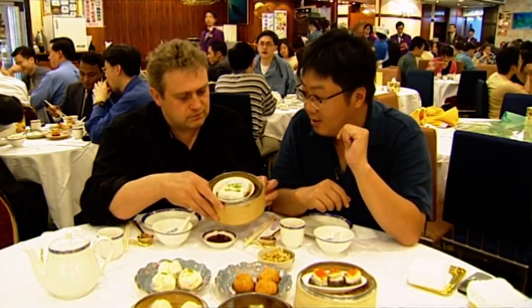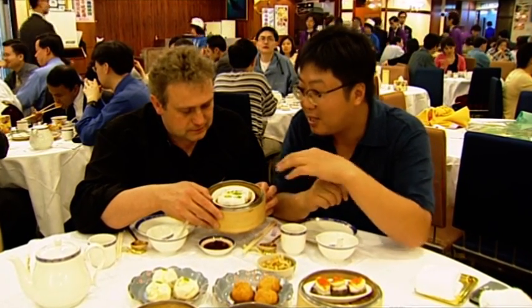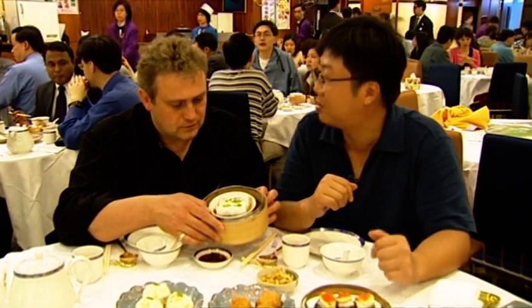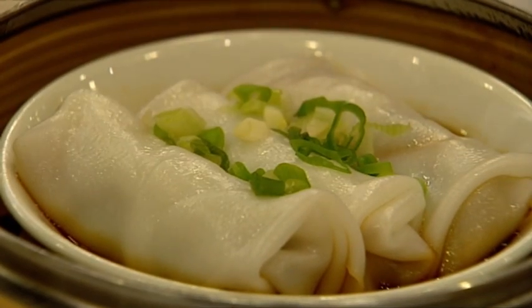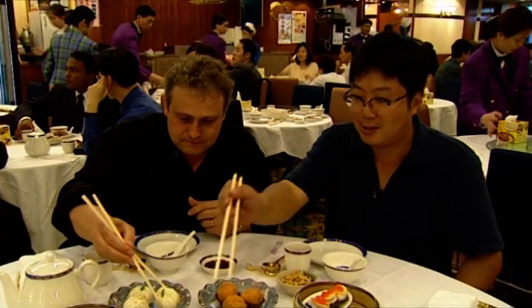And these are kind of like spring rolls? No, well, steamed rolls. And what's in this? Inside there will be meat, covered with the flour roll and with a special kind of soy sauce. Well, that looks fantastic and delicious, and I can't wait to taste it. So let's get stuck in.